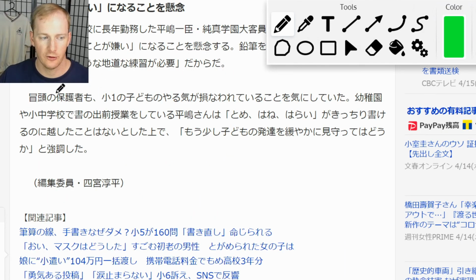冒頭の保護者も, so the guardians or parents who were mentioned in the beginning of the article, 小一の子供のやる気. Now the やる気 is motivation, right? Will to do something. So these first year primary school kids, motivation が損なわれている. Now, sokonau is the plain form of this verb, which means to lose something, or to be reduced, and this is the passive form. So they're saying, ことを気にしていた. So these parents are looking at their kids like, man, they're really unmotivated to do things like this, right? Write kanji. And they're saying, well, it's because the teachers are being strict on them. And they've noticed it, right? It's been such a big decline that they've actually noticed it with their own kids.